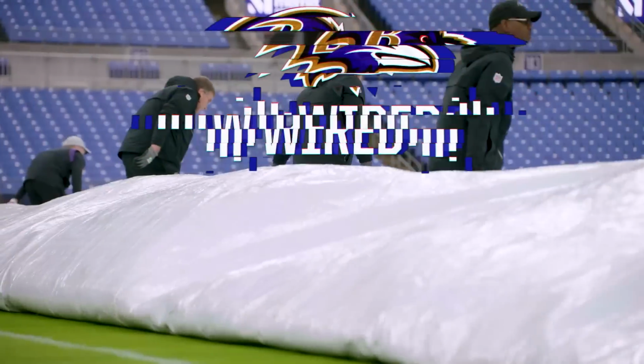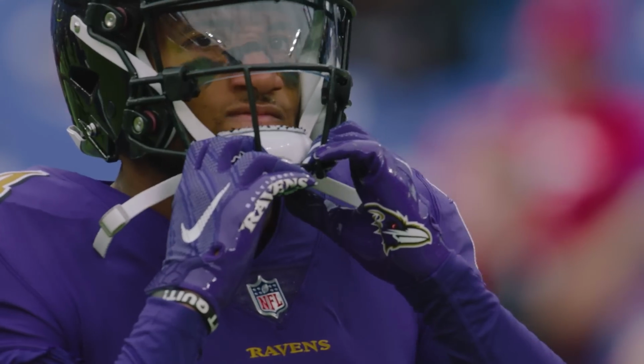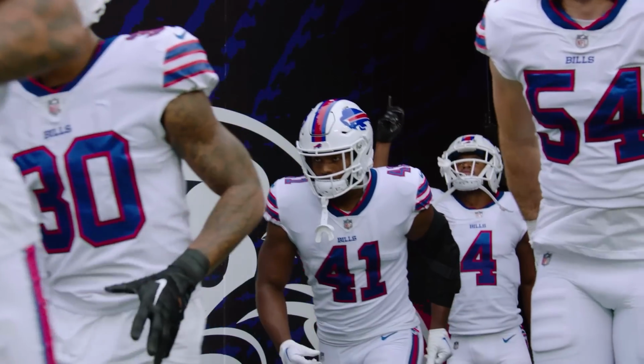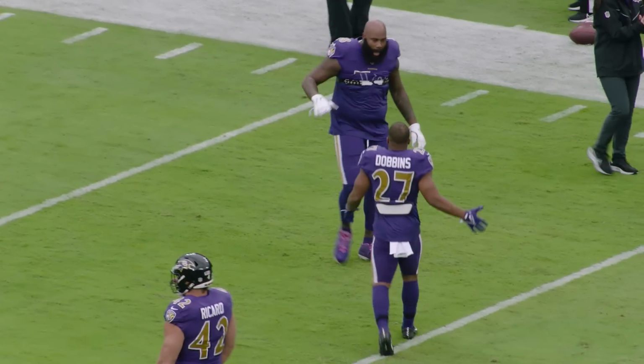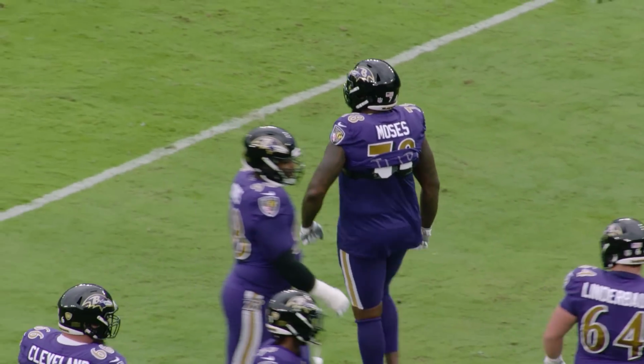M&T Bank Stadium, where it is overcast and misty. The tarp is off the field. This is football-like weather for two towns like Baltimore and Buffalo. Make something happen today, baby. Let's go, let's go. JK, yeah. Let's go!